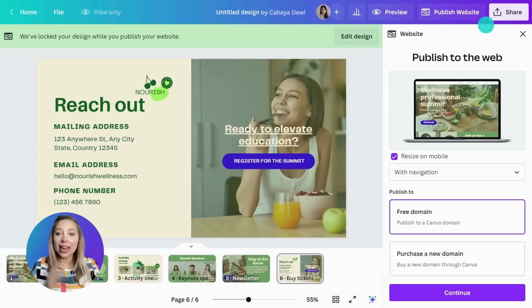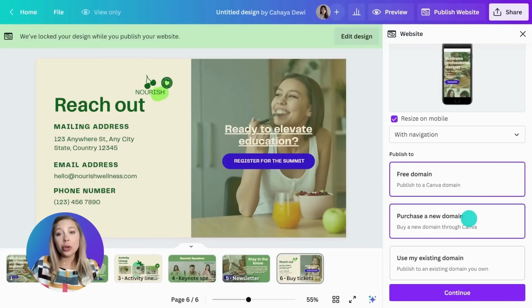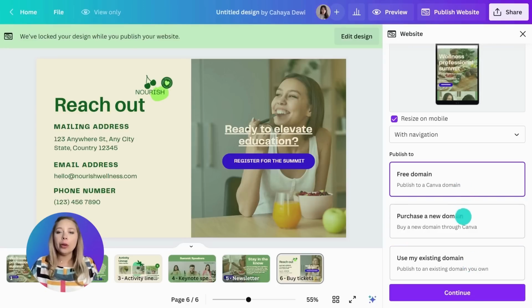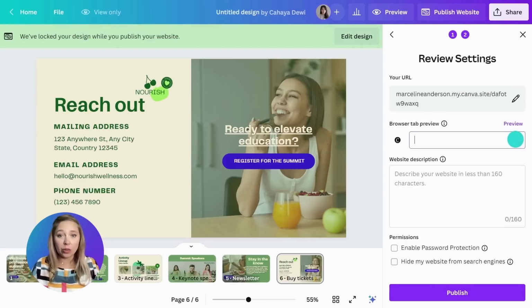Okay, next we'll go to publish websites. We have a couple of options. There are free domains from Canva, and this is a great option for events with a lower budget. You can also purchase website domains or use an existing one you already own. I'm going with the free, so let's go ahead and update some of these details here.